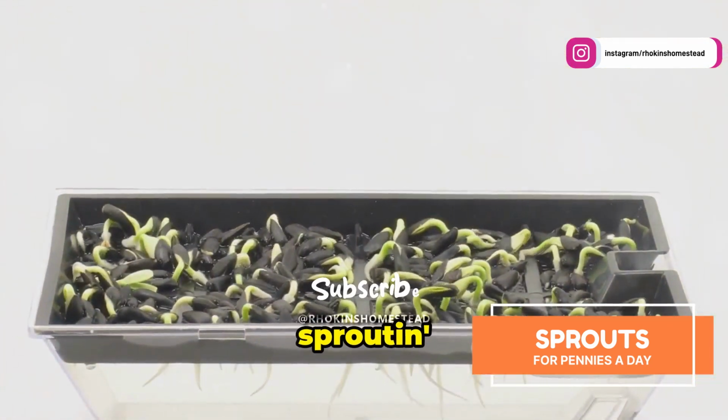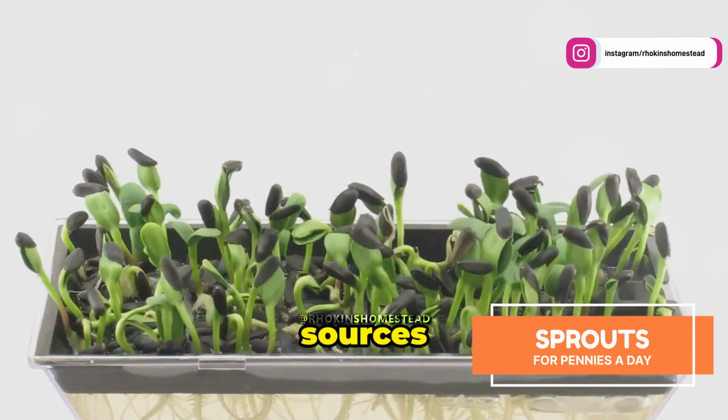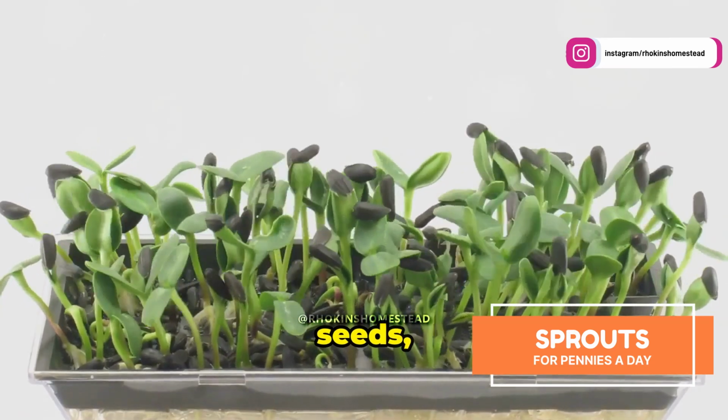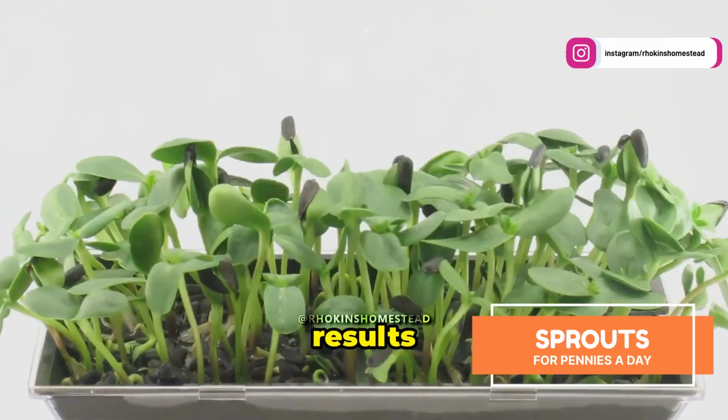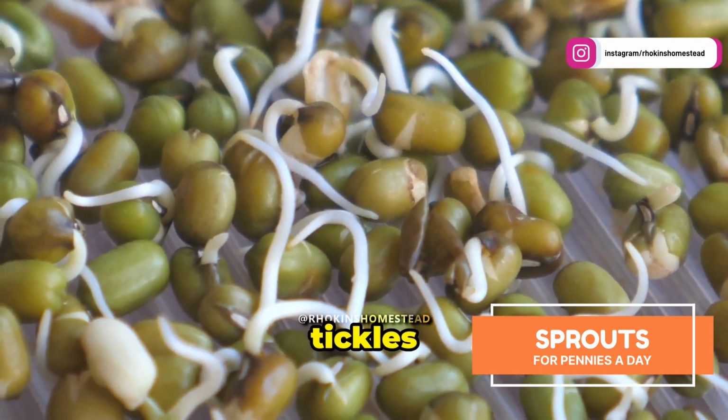You can find sproutin' seeds online or at your local health food store. There are many reputable sources where you can purchase high-quality seeds, ensuring that you get the best results from your sprouting efforts. Don't be afraid to try different kinds and see what tickles your fancy.